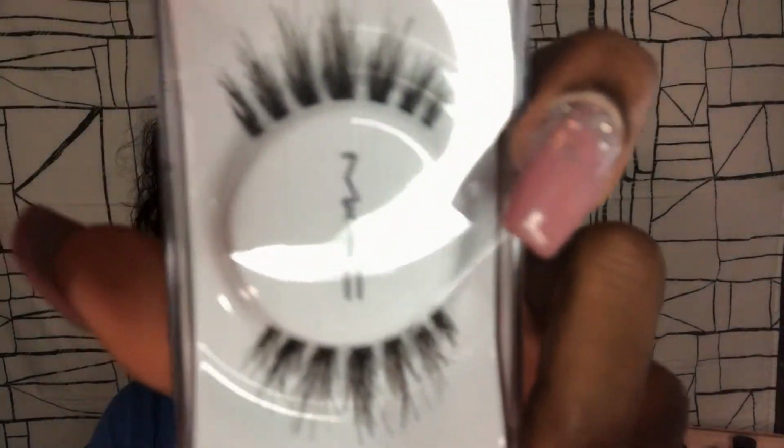And then the last product I'm going to put on here, last but not least, is going to be a pair of lashes. And if you know me, you already know which lashes these are. I'm already wearing them. Hey. But these are the 35 lashes from MAC. MAC is upside down.